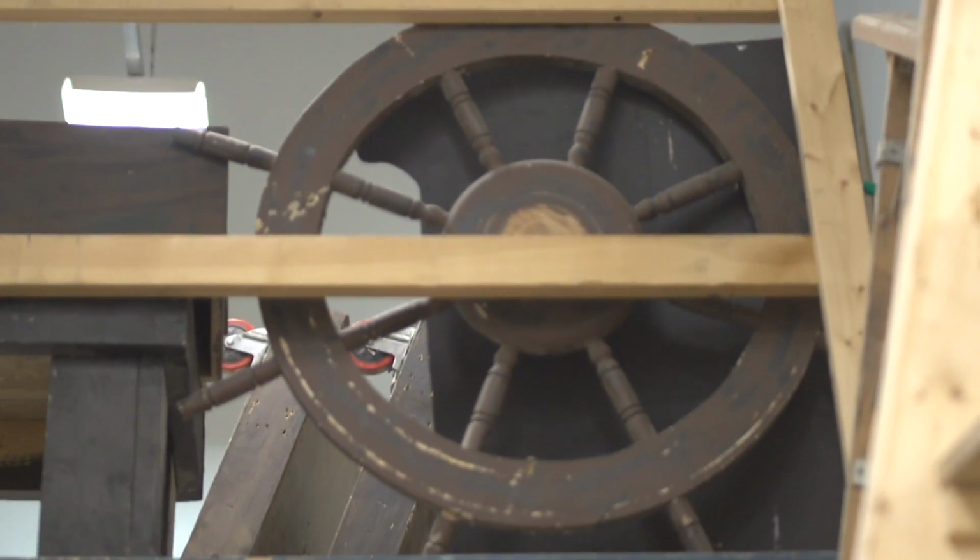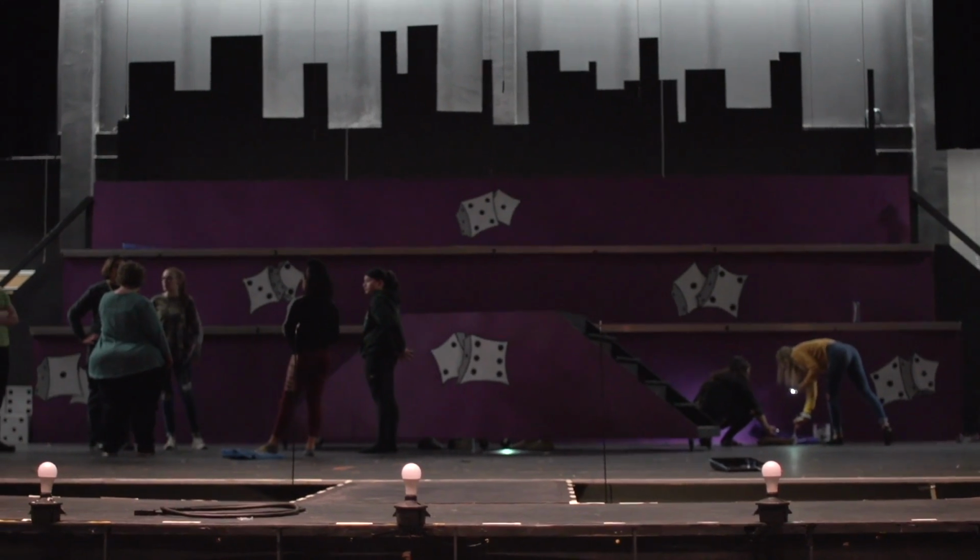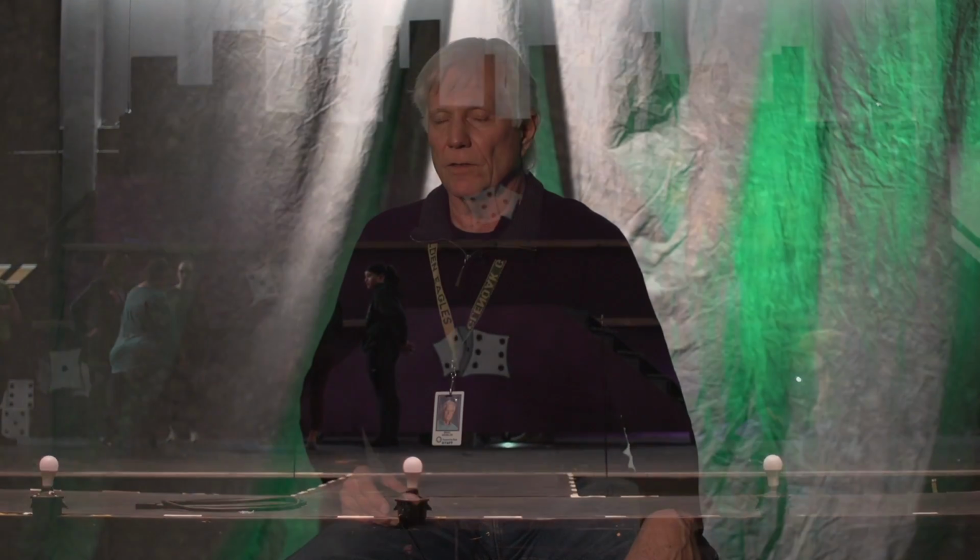I'm Brad Kessler. I'm in charge of the set design and set construction for the all-school musical. Every year is different. Mr. Kiefer and Mrs. Durham, they never repeat anything, even with the sets. With Mr. Kiefer, he likes a large platform, so that took quite a while to build a double stage on top. We've got some flats that are 16 feet tall, which creates a little bit of difficulty.